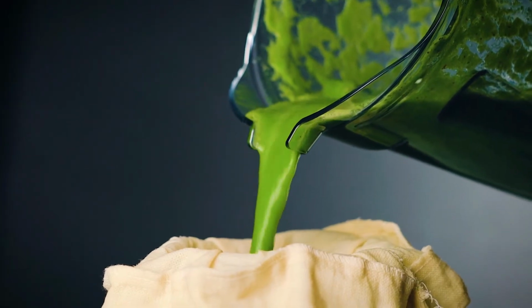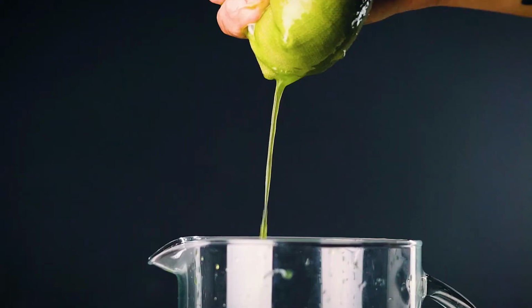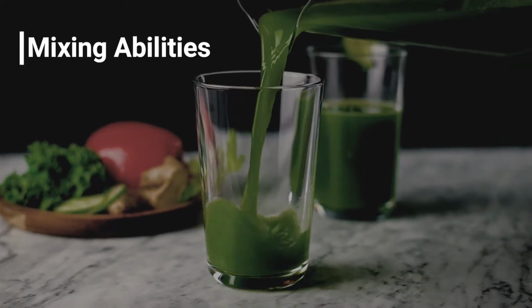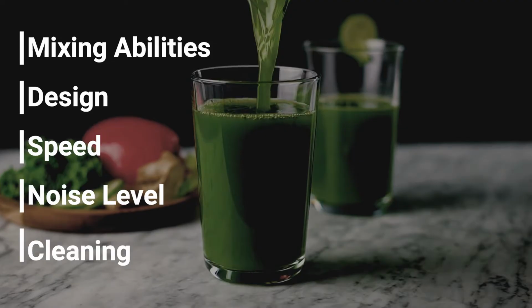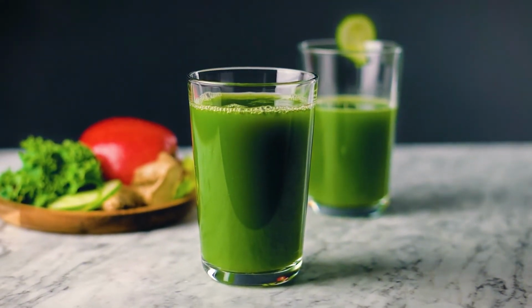To find out which blenders are worthy of turning your favorite ingredients into something magical, we tested 8 of the best on their mixing and blending abilities, also taking into account design, speed, noise level, and how easy they were to clean. Each place on this list takes the best blender from the following categories.